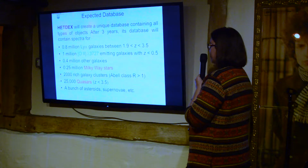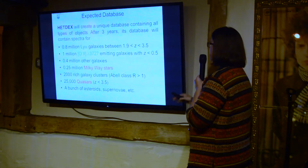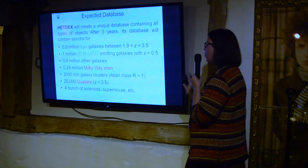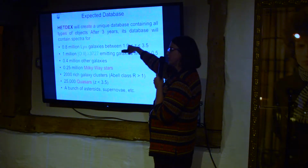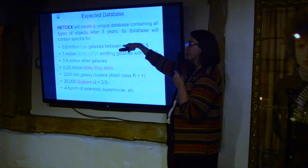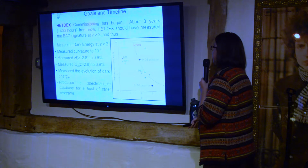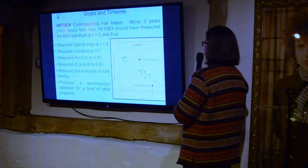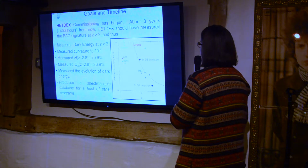400,000 other galaxies, stars, clusters of galaxies, quasars like Kate was talking about, asteroids, supernovae. So there's a whole bunch of ancillary science that we can do, but our main goal is to trace the expansion history of the universe, any evolution of dark energy with time, by mapping out the large-scale structure of the universe at redshift of 3, about 11 billion years ago, using those Lyman alpha emitting galaxies. So when we do that, we'll be able to measure how much dark energy there is at redshifts greater than 2, so more than 10 billion years ago, back to the Big Bang.